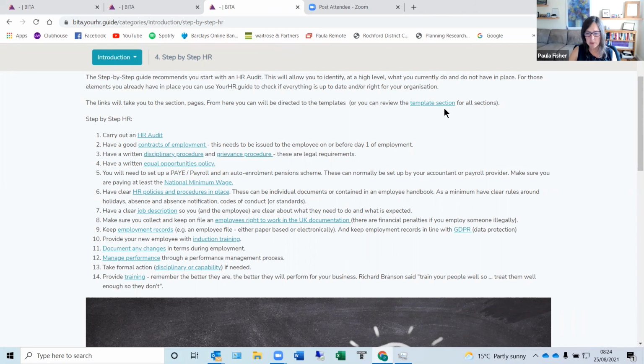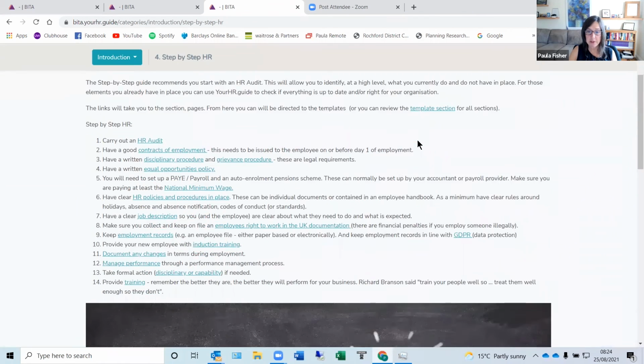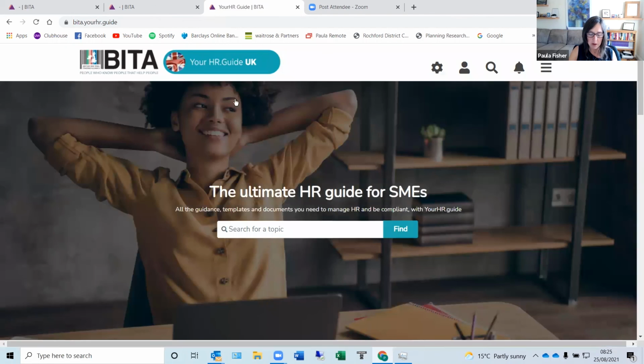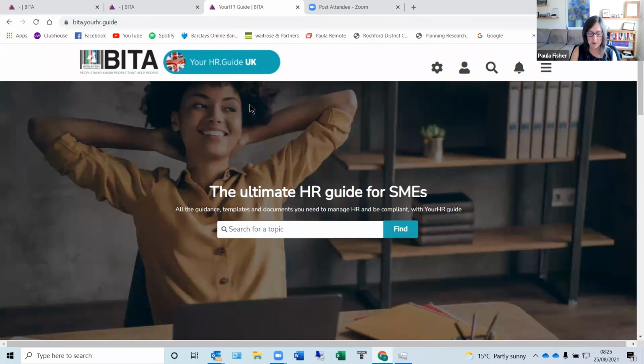And as I said right at the beginning, if all else fails, go back to the search button and you can actually search for anything you want. So that is a really, really quick overview of how it works. As I said, everything that you need is on this site to look after HR day-to-day, and to put together that really good HR foundation in terms of all your compliance, policies, procedures, contracts of employment.